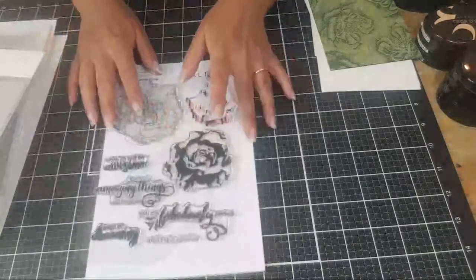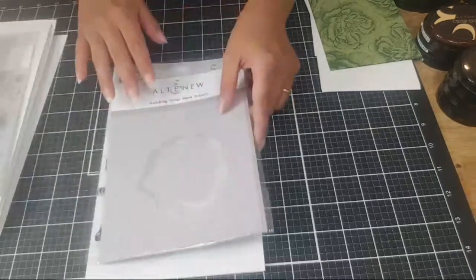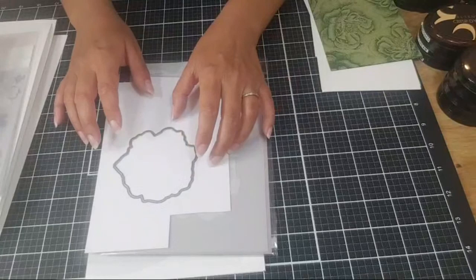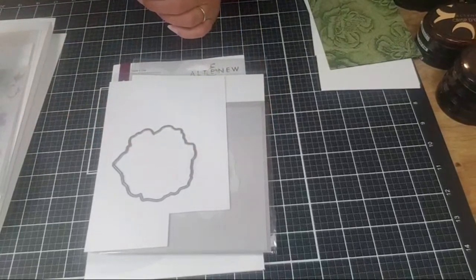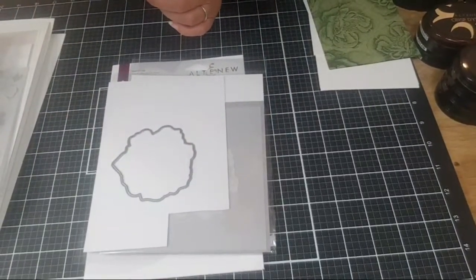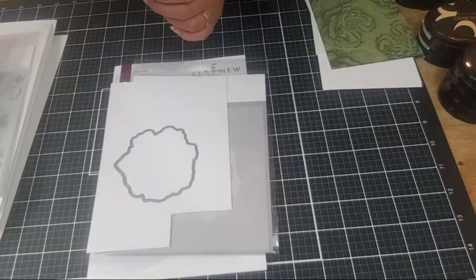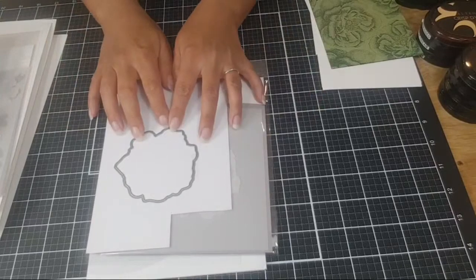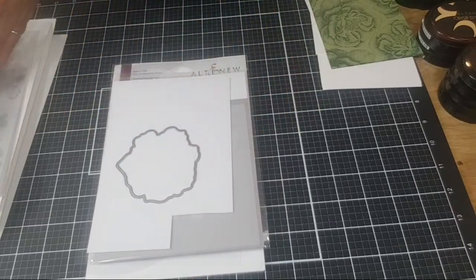As well as the set, we will have the matching mask stencil and also the die as well. I'm just going to turn the sound off because otherwise we will be having a party with all the beeps and pings. So that is Amazing Things.